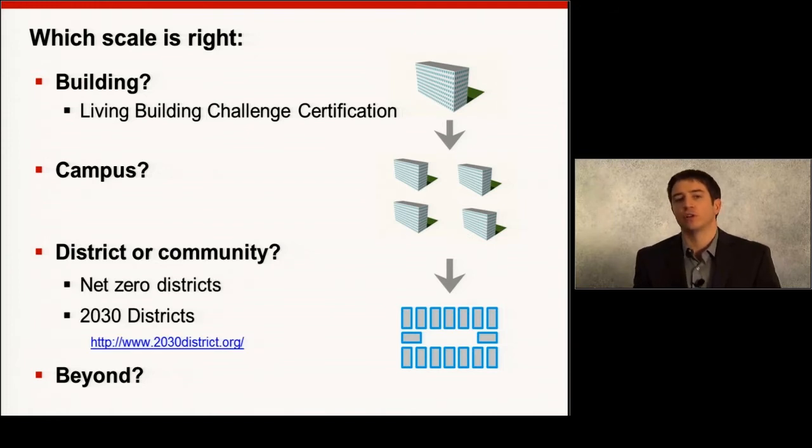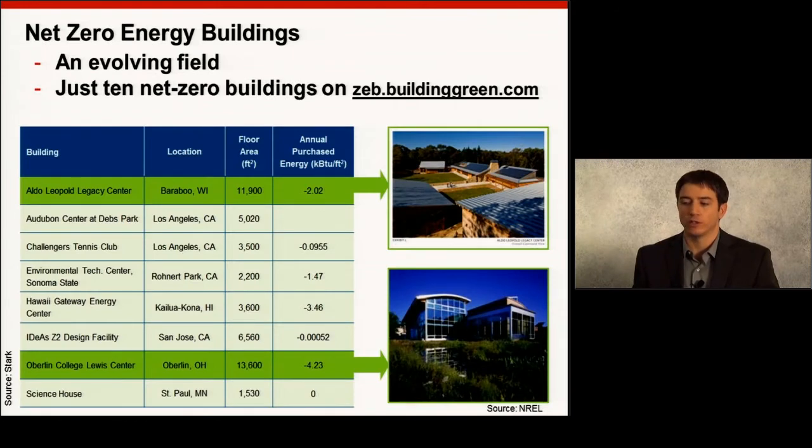At the district level, we're starting to see districts discussing achieving net zero for a district, and that might be a portion of a city block. It might be several city blocks. There's also 2030 districts emerging, and there's a website there if you're more interested in those districts.